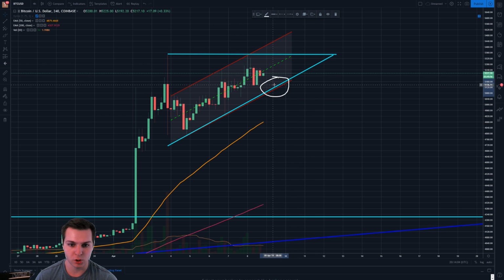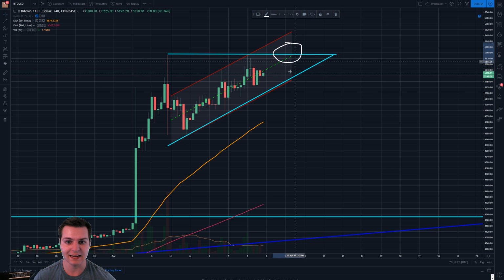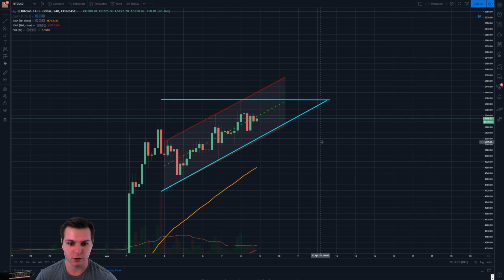Personally, I do think it's very possible that we come back down over here, but that's going to be the do or die time. If it breaks down, I think it's going to break down pretty fast to the 50 EMA on the 4-hour. And if it bounces, I think it's going to bounce pretty fast as well, and you're going to see this climb until we start retesting this upper level of resistance once again. If it can do that, I think that it will break out. And if we can actually break out of an ascending triangle like this, I think that 5,500 would be my next price target.